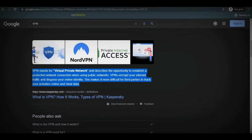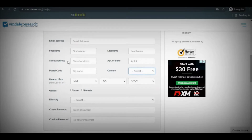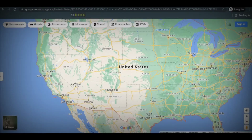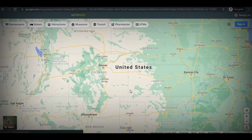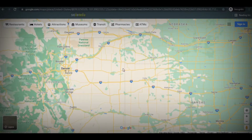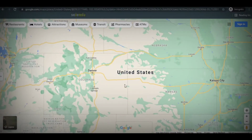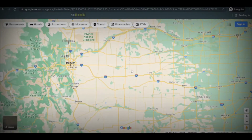Also remember that when you set up your account, you must use an address that is based in one of those countries. You may use a random address generator to achieve this. I'm just going to Google Maps and zooming in till I discover an address in Canada or the United States. That way, you'll be able to prove that you're in Canada. The VPN will show your computer's location as being in Canada, allowing you to qualify for the highest possible payments.